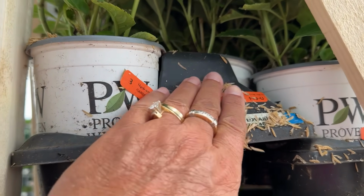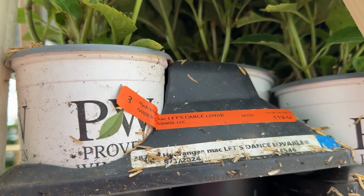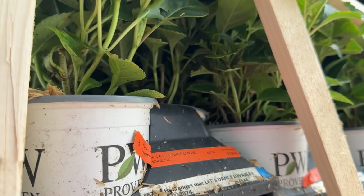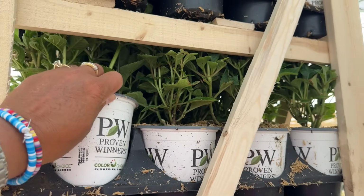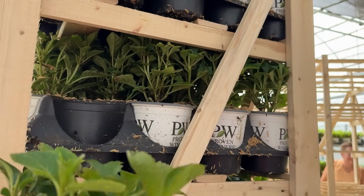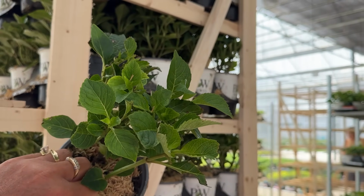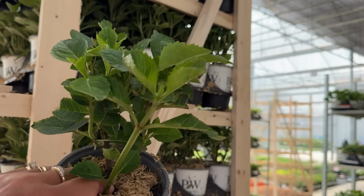And actually, this is kind of funny. This is the hydrangea Let's Dance Lovable, and this is one of our most popular of the big leaf hydrangeas. So what do these plants look like when they come in? Let's go ahead and try and pull one out here a minute. So this is our 1 quart size shrub. As mentioned, this is a Let's Dance Lovable, just to kind of give you an idea of what they look like when they come in.